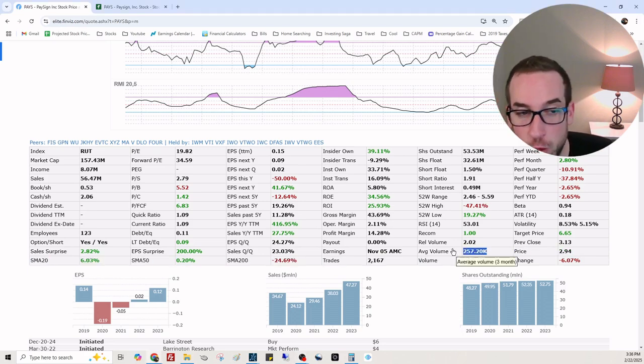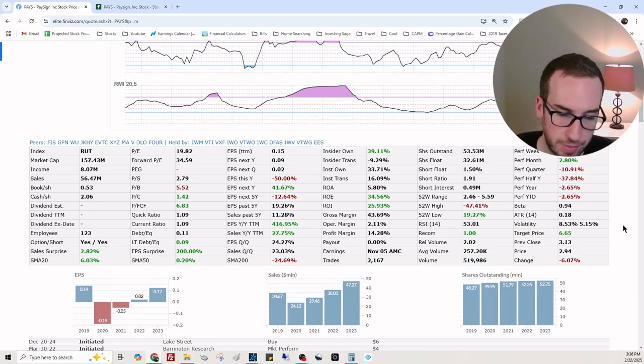So basically, our average volume is 257,000. Volume right now is double that. So people are loading. They're adding.